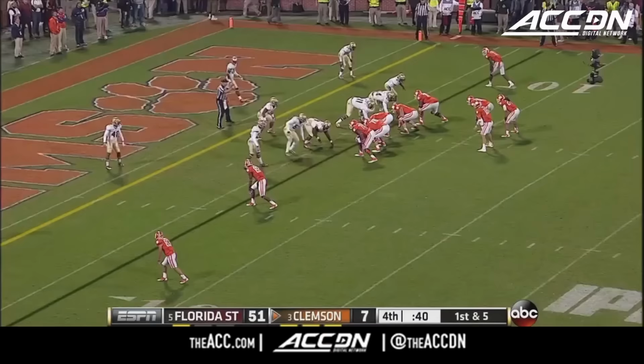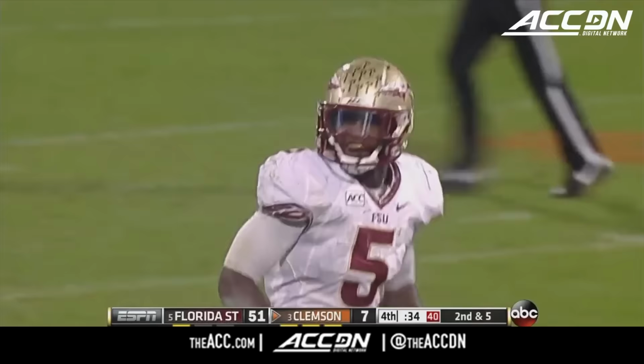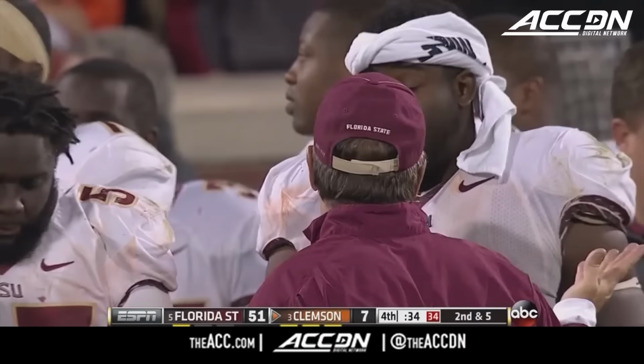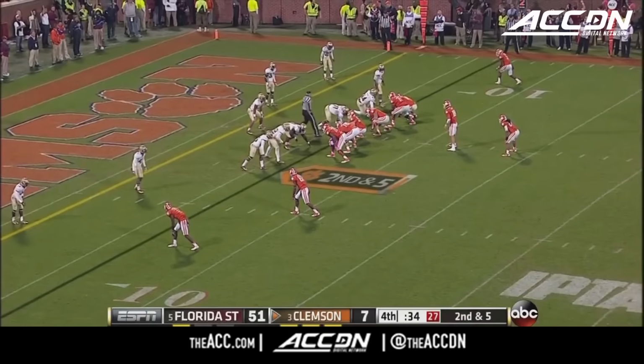Deflected. Northrop in on the ball. Did a good job. That's Reggie Northrop, a sophomore from Jacksonville. Yeah, the challenge for Jimbo Fisher will be to keep this team angry, keep them hungry, keep them humble. It's a great win. Pat them on the back, get ready for the next one. Stay angry if I'm Florida State.